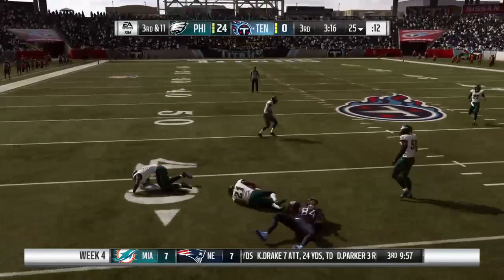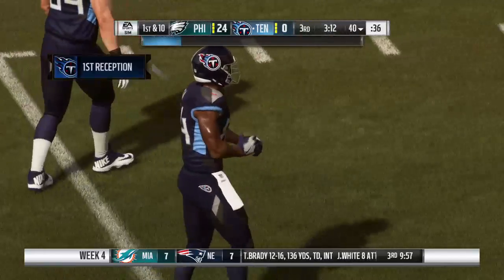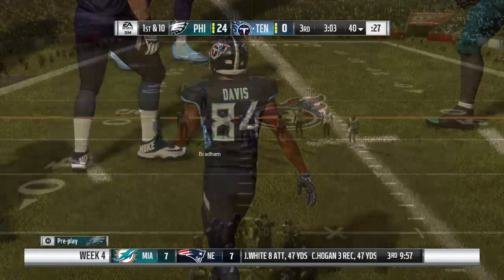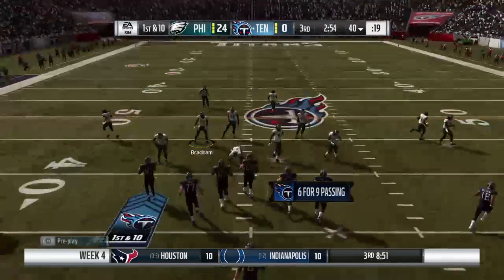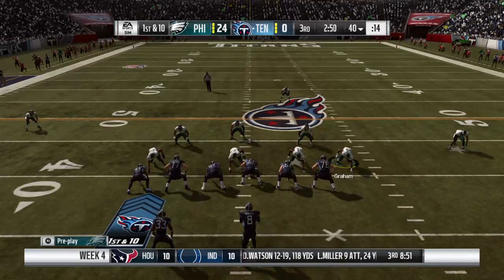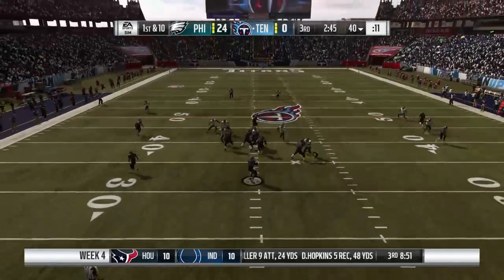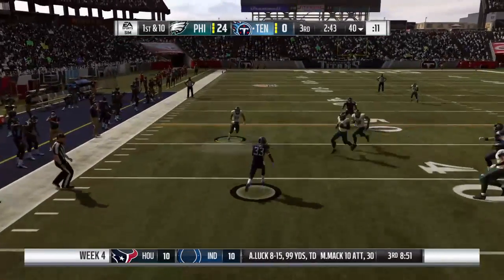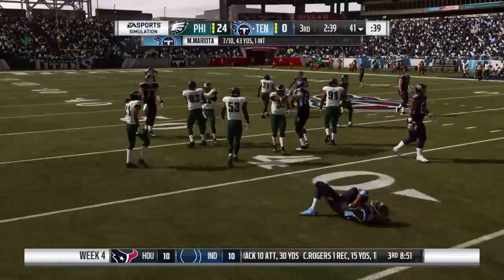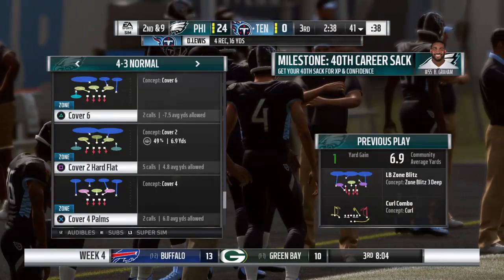And he's got a man, Corey Davis. That one good for a pickup of 15 for Tennessee. First down, Mariota going underneath for Lewis. Solid move, but he's corralled just beyond the 40. Just a 1-yard pickup on the play, and it's a second down.